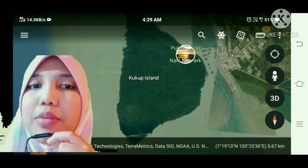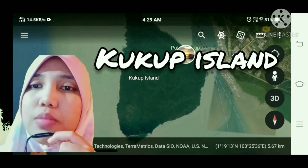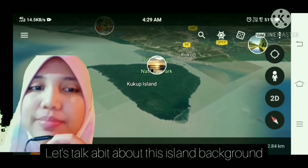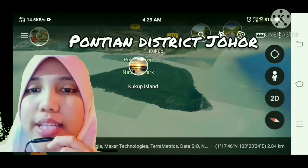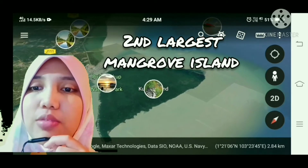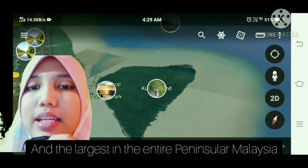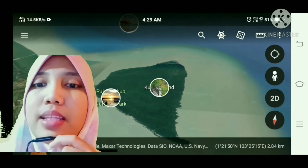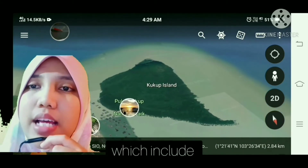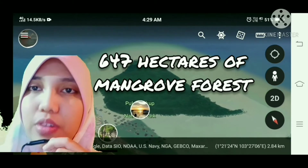The location that I'm going to bring all of you to is called Kukup Island. First, let's talk a bit about this island's background. Kukup Island is located in Pontian district, Johor, and is known as the second largest mangrove island in the world and the largest in the entire Peninsula Malaysia. It covers an area of 800 hectares, which includes 647 hectares of mangrove forests.